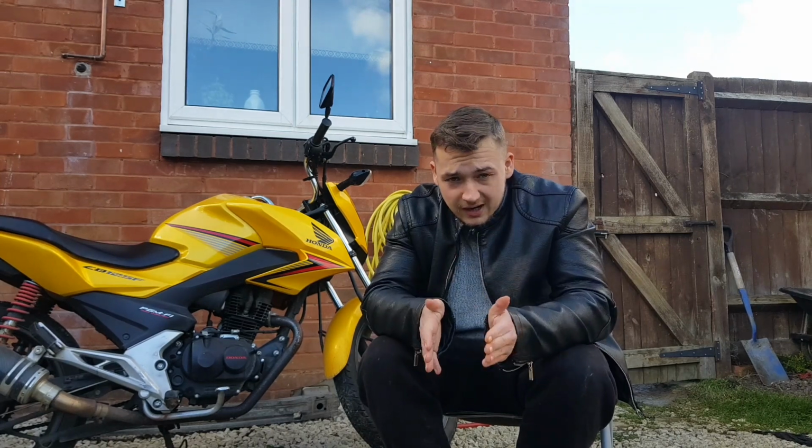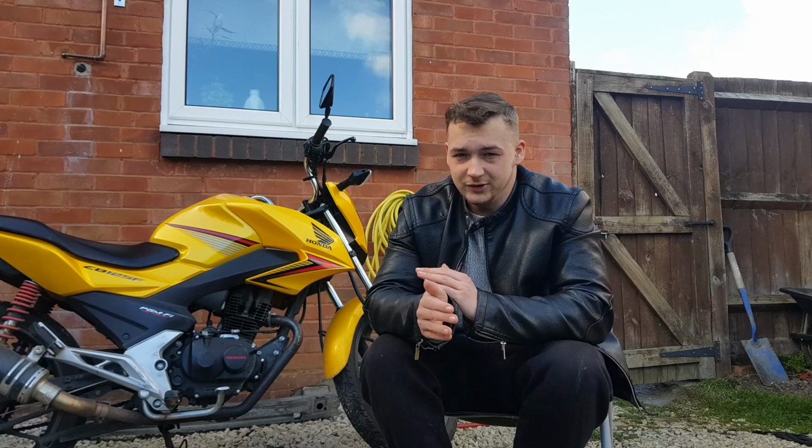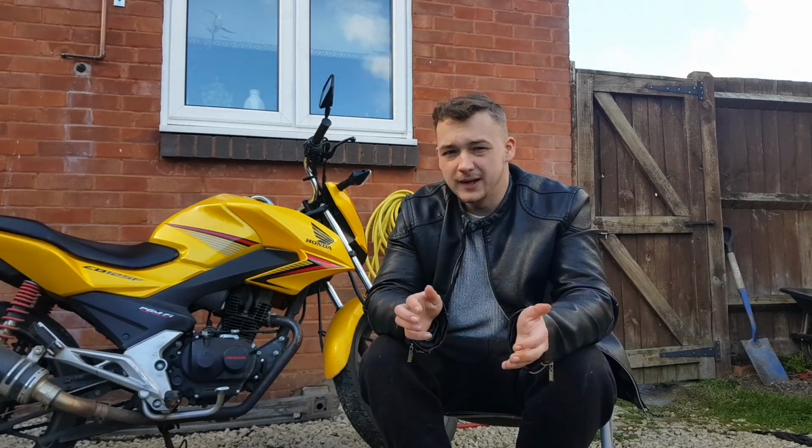So if I was to give this a rating out of 10, it would get a solid 9 out of 10. Not a 10 out of 10 because I would like to see some other features added onto this, you know, but they're ridiculous, like bigger tyres and a 6-speed gearbox. But I think if it had those two features, oh mate, honestly, I tell you what, that would be unbelievable.